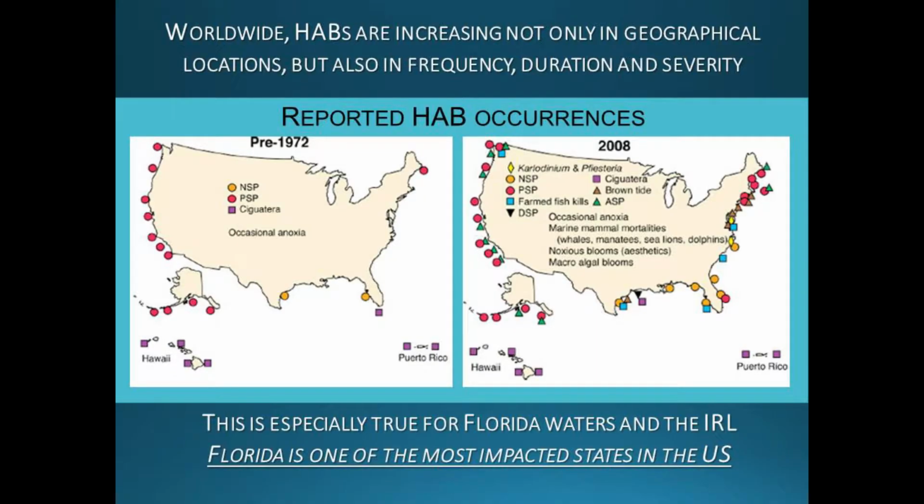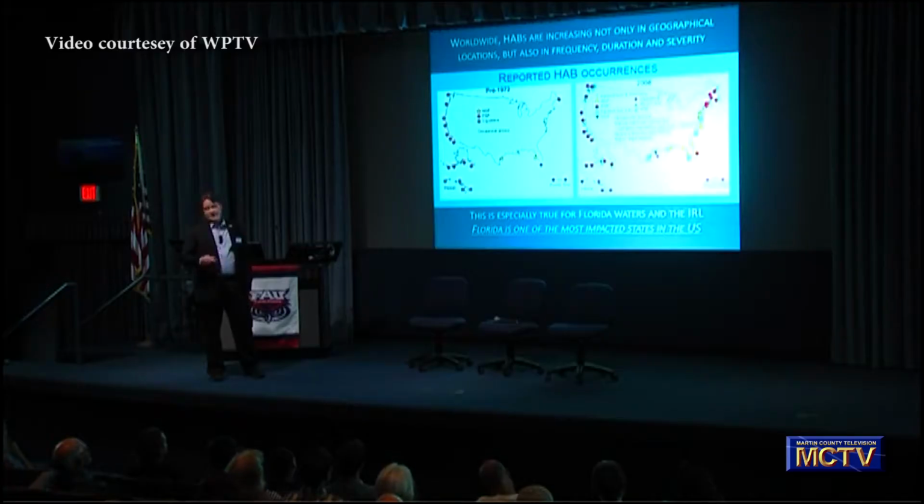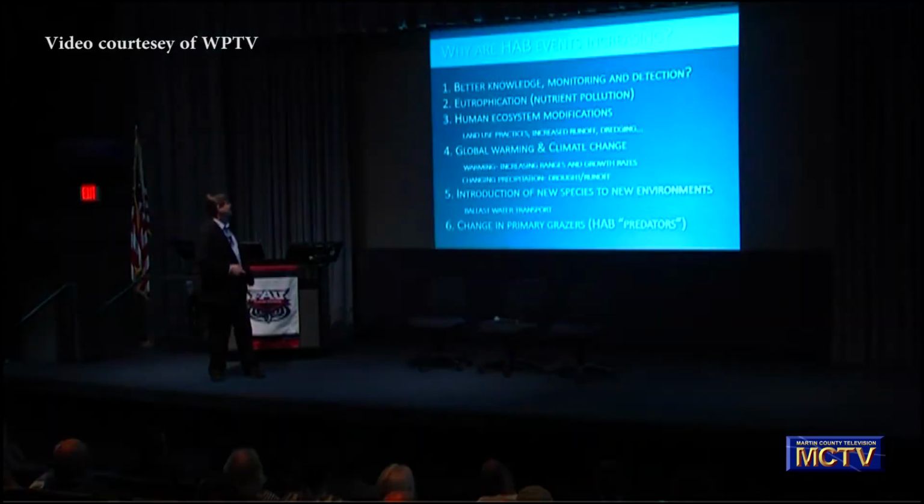And you can see here from this map, pre-1972, these are reported incidents of harmful algal blooms. This map's seriously out of date. It's 10 years out of date. It would look far worse if this was 2018. And you can see the difference just over this time period. So it's getting worse, and it's probably not going to stop anytime soon.